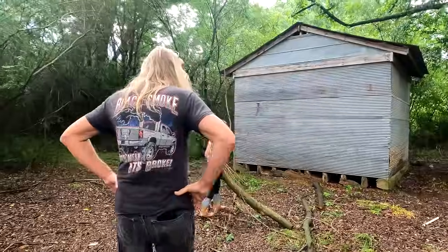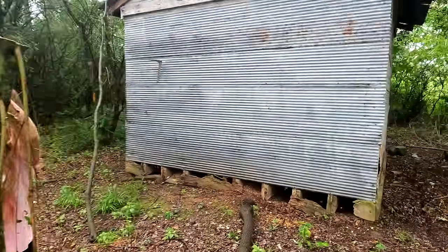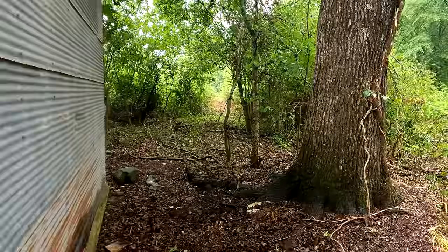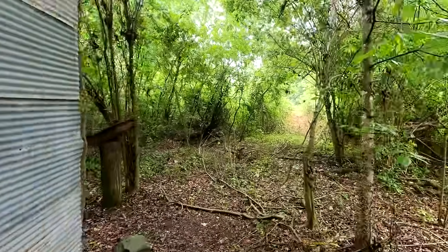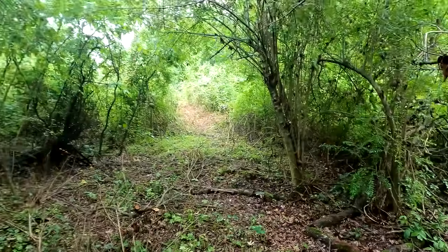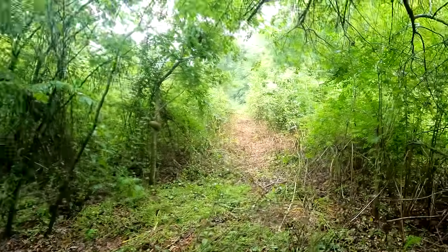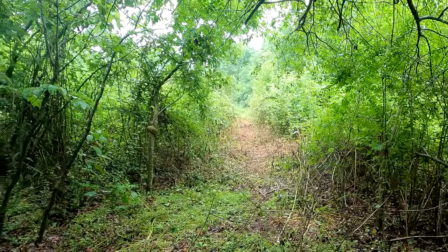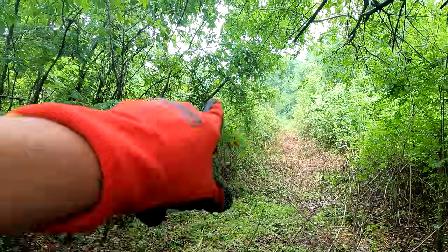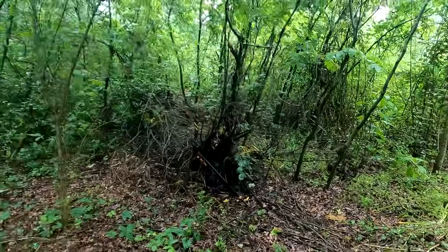But I wanted to kind of show you some of the progress. Look, we did get our path to the water. It actually kind of messed up, so I'm having to redo this, but I wanted to show you that we did get the path. Y'all, we did get the path to the water. It goes all the way. We're going to clear it up a little bit more, probably by the end of the weekend.